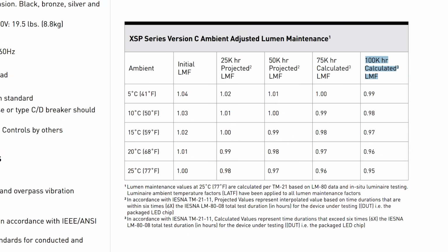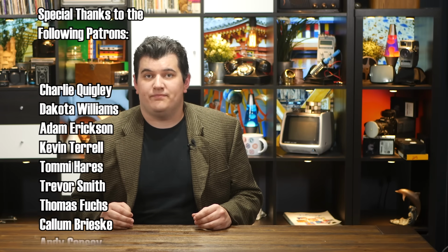As a last little tidbit, the spec sheet from Cree says that their LED Cobra head replacements should produce at least 95% of their original light output after 100,000 hours. Assuming the driver and heatsink are robust enough, these fixtures should last well beyond 20 years. That is impressive.